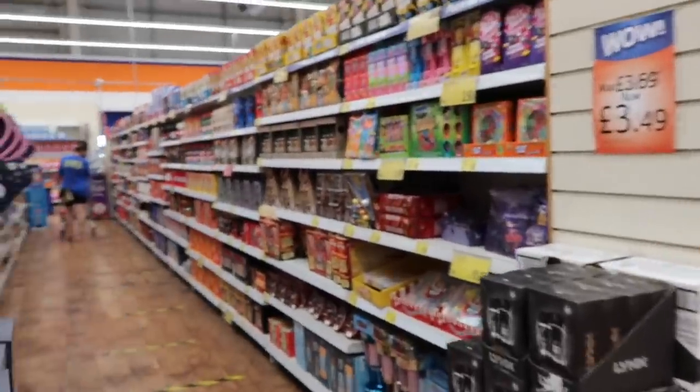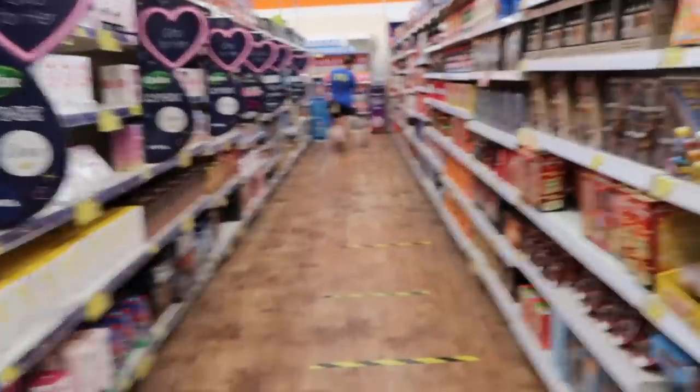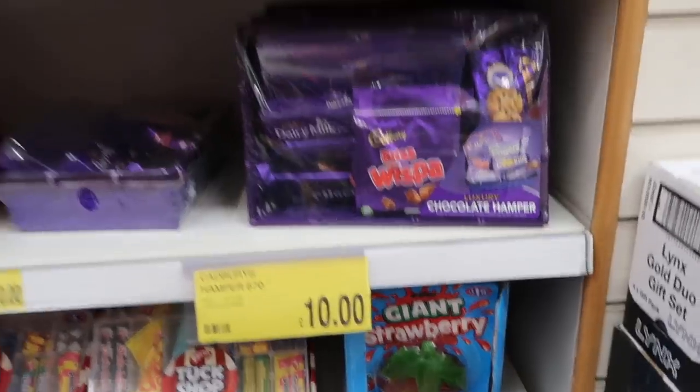I've just seen this section where they've got all the novelty Christmas gifts. This is really exciting. Oh my god, that is such a cute little Dairy Milk tree. I'll have to get that for my brother.